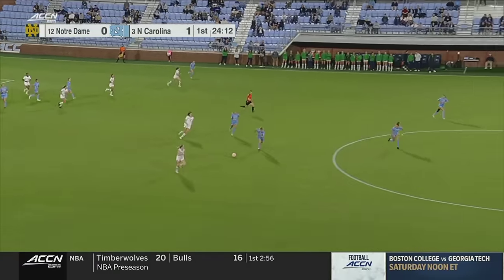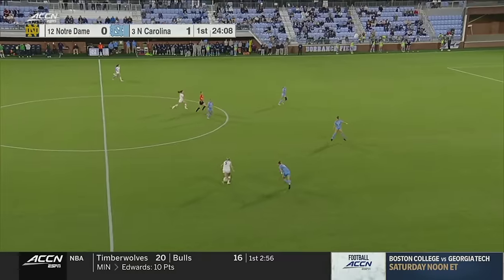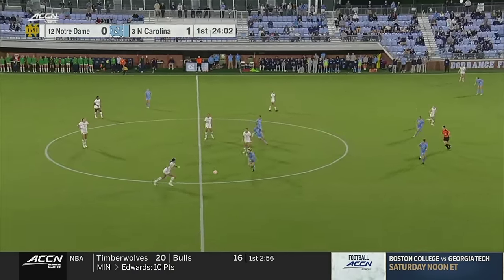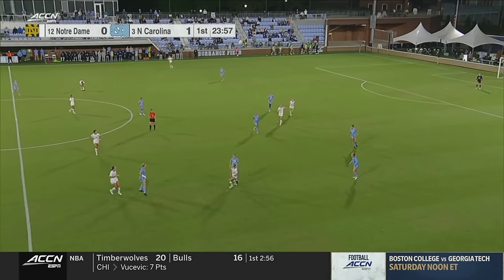This is a momentum game, though, as Lori talked about when we came on the air. These teams trying to pick up steam as they head toward the end of the regular season. Can't believe it's almost here. The ACC championship right around the corner. The NCAA tournament right on its heels.